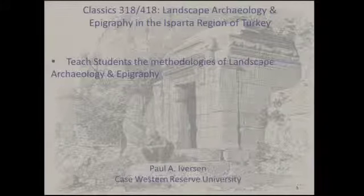The goals of the course were to teach students the methodologies of landscape archaeology and epigraphy. And epigraphy, I should say, is the study of writing on stone, and I'll talk more about that in a minute. That's my specialty. And it was also to teach the students the importance of partnering with local communities, the ethics of archaeology, things like that.